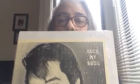Brilliant. And then last but not least, and I really shouldn't show you this one because it's a bootleg. Don't tell anyone. I only have one bootleg. This is called Rock My Soul. Fantabulous picture. Now, it says a free poster inside. I don't know if I have the actual poster inside. No, I don't. I'm not going to show you the back of it because apparently this is an unauthorized recording. So the people who made it were a bit naughty, I guess.